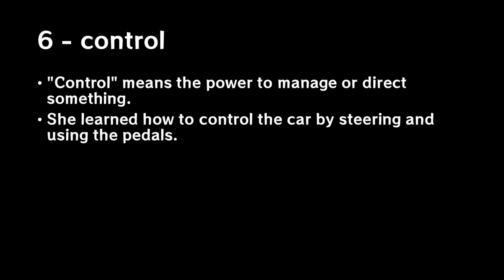Six. Control. Control means the power to manage or direct something. She learned how to control the car by steering and using the pedals.